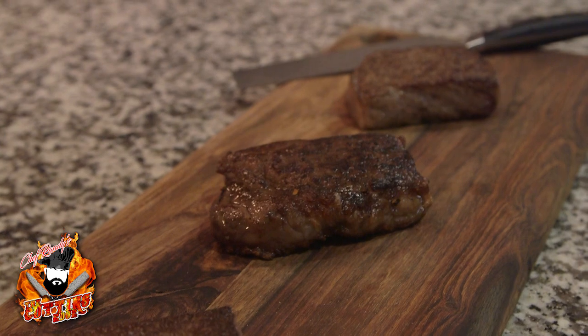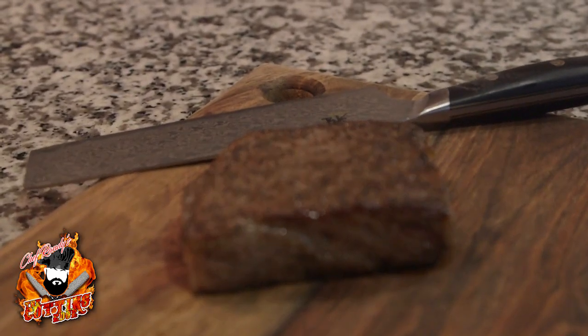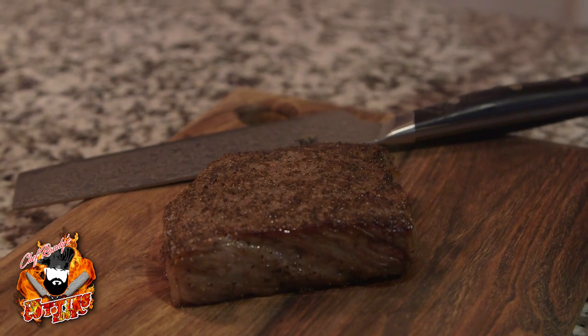Right in the middle. Then at the very end is the seared and then put into the oven, 350 degrees, 10 minutes. Okay, so now we're going to go ahead and cut the steaks.